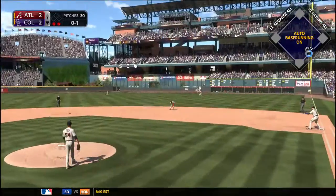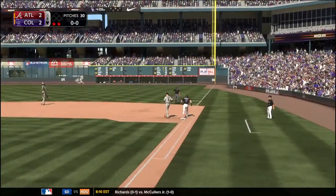Fastball swung on and grounded out towards second. Albies scoops it up, throw to first in plenty of time, and the side is retired. But the Rock.